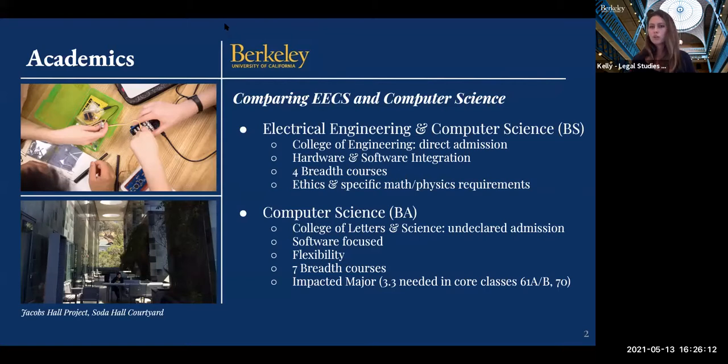Also with computer science, one thing that I like to stress is that if you're not set on computer science, if you're not set on EECS, you have a lot more flexibility within the College of Letters and Sciences to double major in something that has nothing to do with engineering. So say, for example, you're also really passionate about dance or public policy or taking a language. This is a lot easier to do through L&S than through COE. So keep those in mind and really just evaluate the pros and cons of applying to either program if that's something you're interested in.